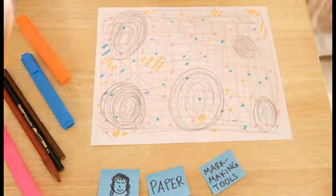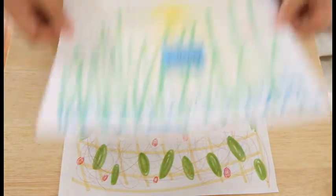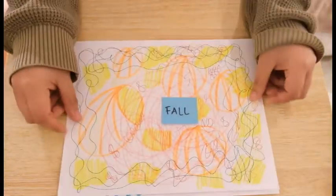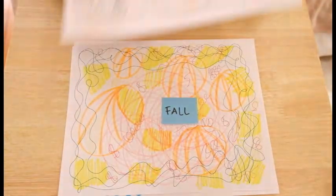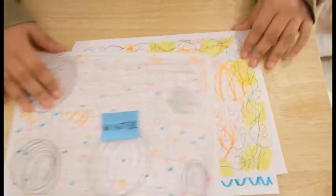Let's look at all of our seasons together. We have spring. We have summer. We have fall. And we have winter. See how different they are between one another?